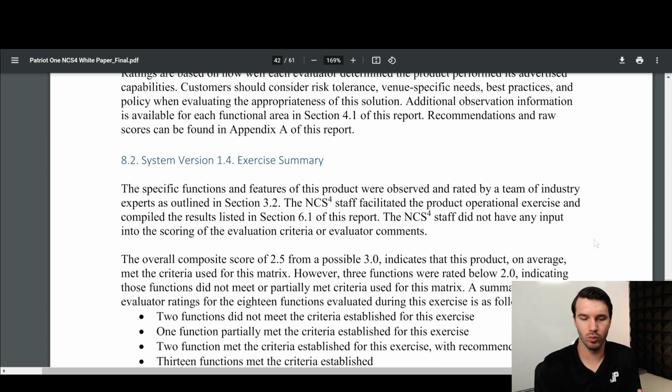And with that said, what are my overall thoughts on this report? Well, in general, I think this report was a good one. They met the standards, right? That's really what we're looking for here. And really what I think is going to help them accelerate their sales.